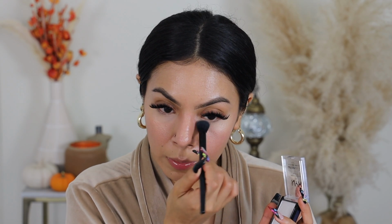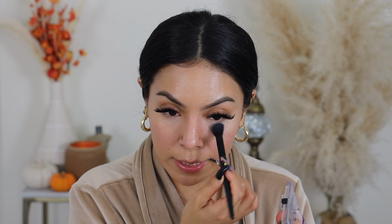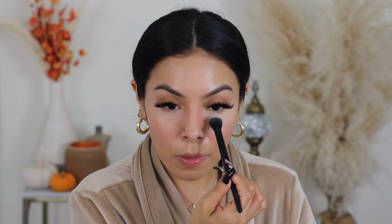So I'm just gonna go ahead and set that with my powder. And just in case you guys don't know, they also do have the NYX Can't Stop Won't Stop powder in shades that would suit your skin tone in case you don't want translucent. But the translucent I like to just use on the under eyes. And the one that is closer to my skin tone, I use it to set T-zones or whatever it may be. Sometimes I do use this one as well, but this one is more focused for the under eye to really give me that perfected under eye finish.